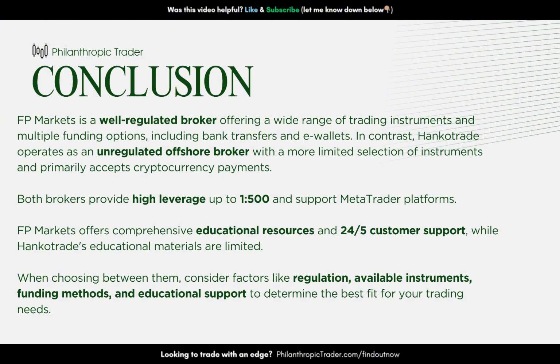So to answer the question, which one is better, Hankotrade or FP Markets, when choosing between them, you have to consider factors like regulation, available instruments, funding methods, and educational support to determine the best fit for your trading needs. Personally, I would go for FP Markets because they're regulated, which is a really important factor for me.